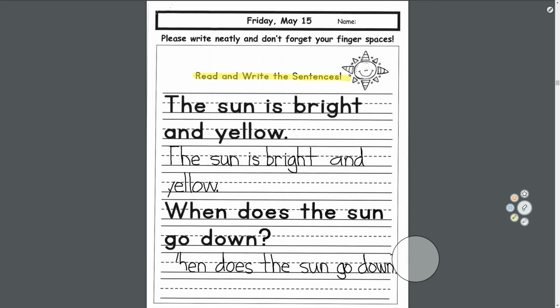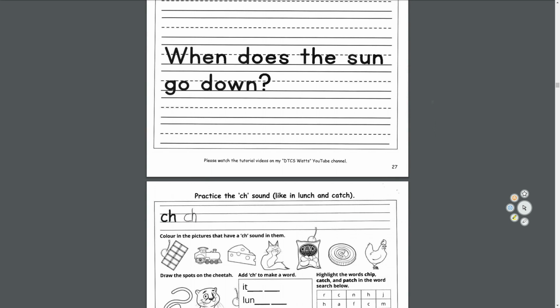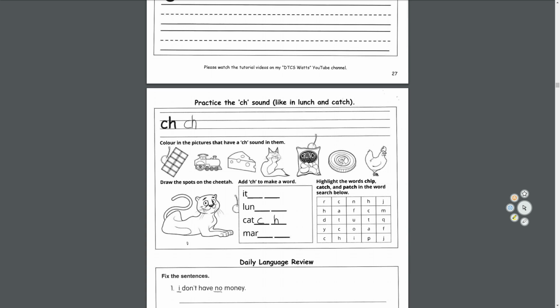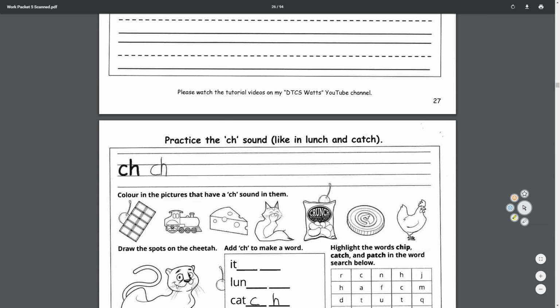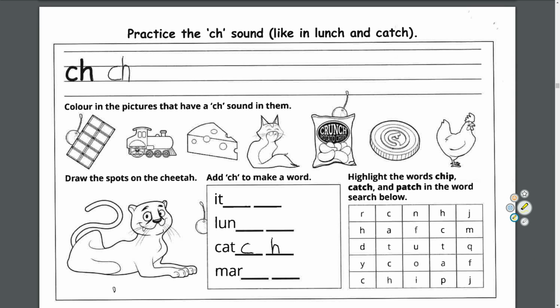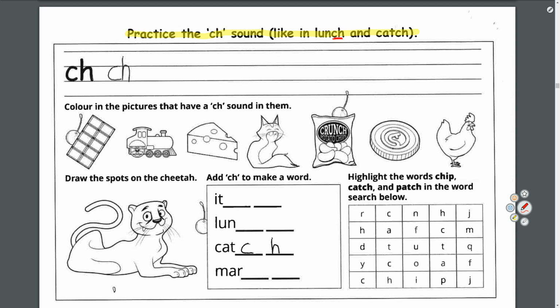Let's move on to our digraph of the day. We don't have very many left. And today's letters are CH. What does that sound like? Ch, ch, ch. Like lunch and catch. Okay. Let's practice the ch sound, like in lunch and catch. In both of those words, lunch and catch, the CH sounds the same.